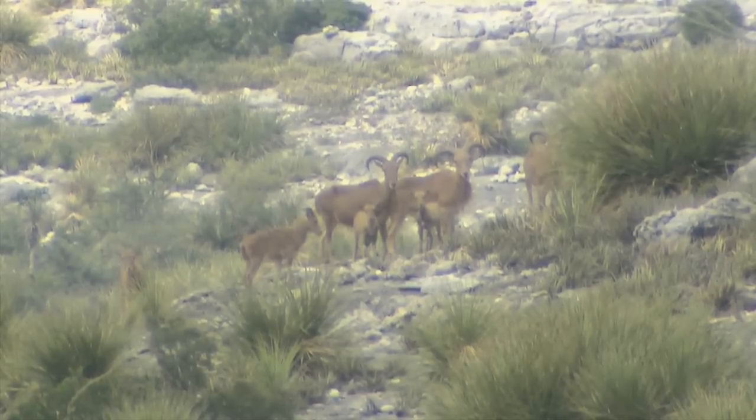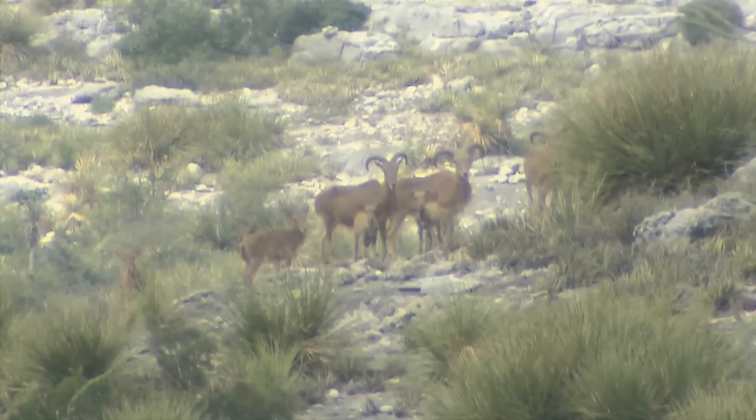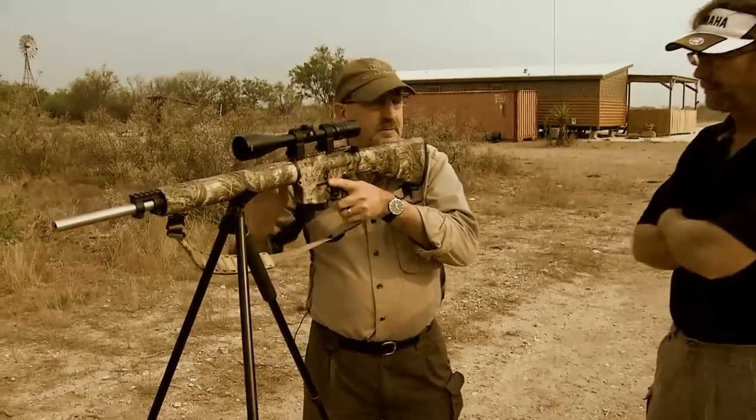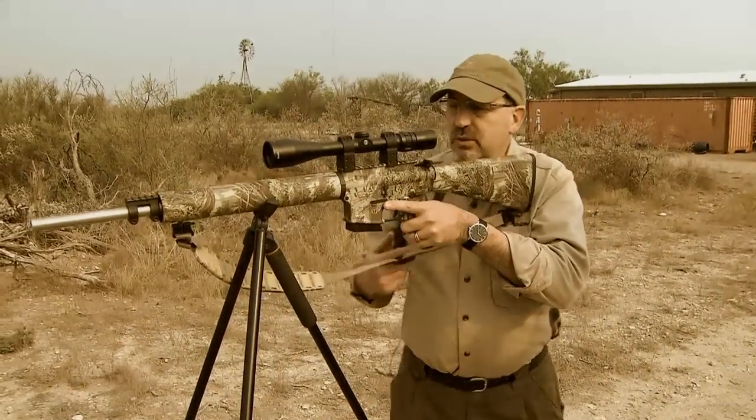Typically, when hunting heavy-bodied species such as the Aoudad, hunters historically prefer a big caliber, such as the 270 or 300 Win Mag. But due to advancements in technology, smaller calibers such as the 223 are making inroads into big game hunting, and the M&P-15 has the accuracy to deliver it.